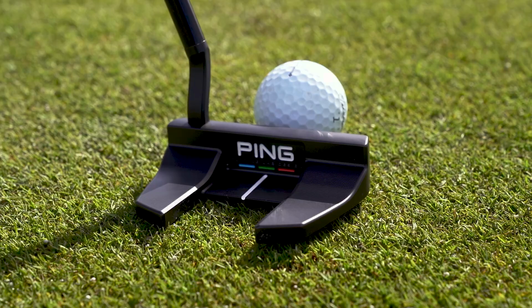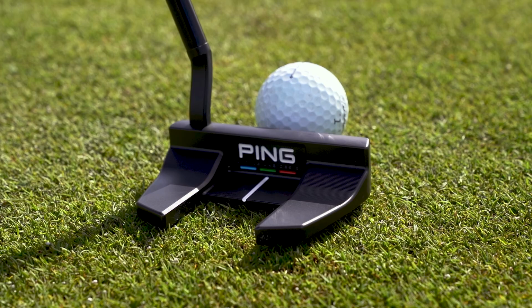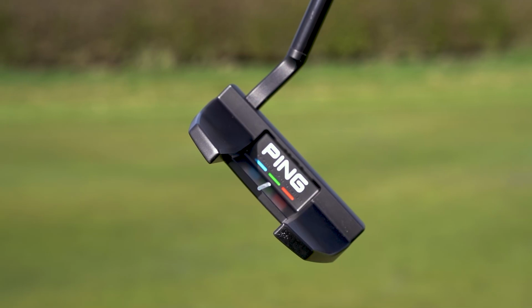Overall, you can really see why these are so popular on tour. They've got that really small, compact styling, a really high-end finish, and they look and perform like really high-quality products. In fact, I've been so impressed with this, it's gone straight in my bag for this season.